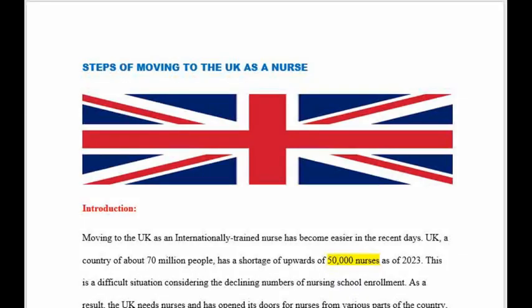Hello there, and let's look at the process of becoming a nurse in the United Kingdom. As you know, the United Kingdom comprises a number of nations, including England, Wales, and others. Now, the purpose of this presentation is to look at the process of becoming a nurse in the UK as an internationally prepared nurse or internationally educated nurse.